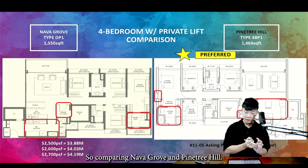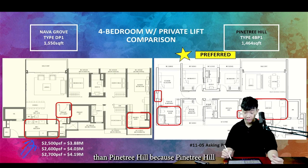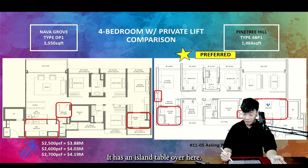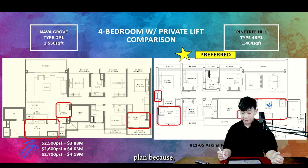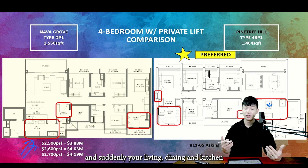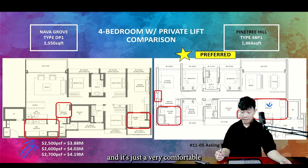So comparing Nava Grove and Pinetree Hill, well, the wet kitchen of Nava Grove will be a bit darker than Pinetree Hill because Pinetree Hill, the kitchen is an open concept with sliding doors. It has an island table over here, and this is a very attractive floor plan because it's just very inviting. When you're not using the kitchen, you can open and suddenly your living, dining, and kitchen is one big location, and it's just a very, very comfortable layout to be in.